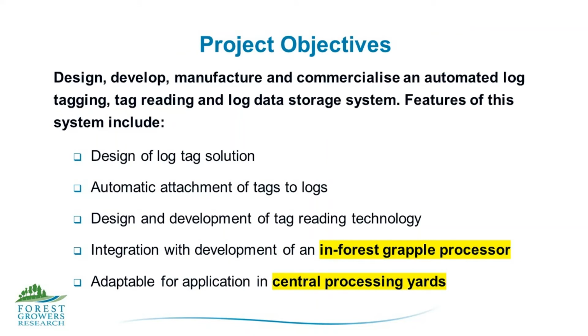The objectives of the automated log tagging and tracking project are to design, develop, manufacture, and commercialize an automated log tagging, tag reading, and log data storage system. Implementation of the tagging solution will be carried out on an in-forest grapple processor and at a central processing yard.